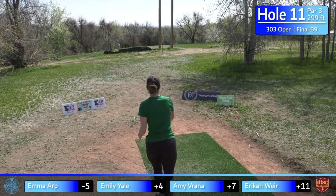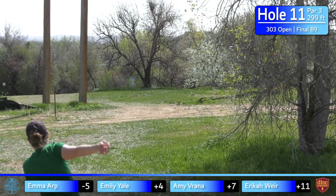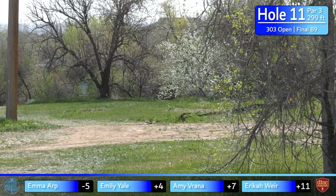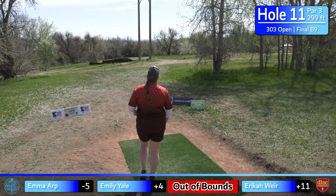So here's that skinnier backhand line you were talking about. You do have to beat this late tree at the end. Oh no, she catches an early tree. That drops out of bounds.